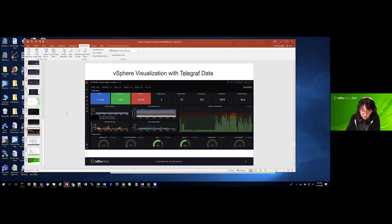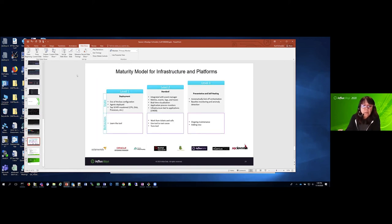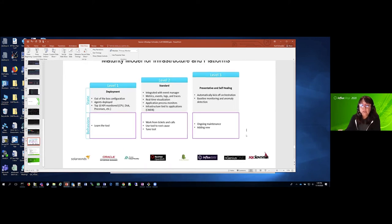Can we take a little bit of a look at that one slide where you showed level one, level two, level three, and maybe we can make the PowerPoint a little bit bigger for everybody. So you mentioned that level three is where you want to get to. So that's kind of in that self-healing. There we go. Perfect.